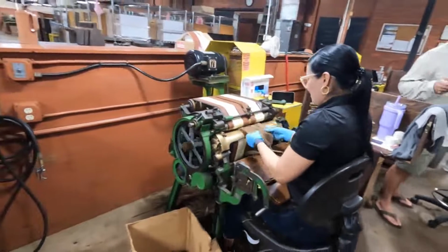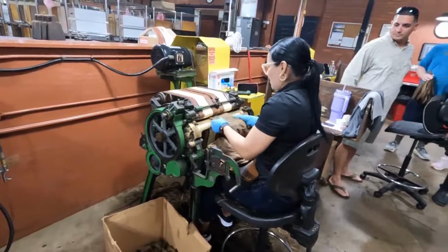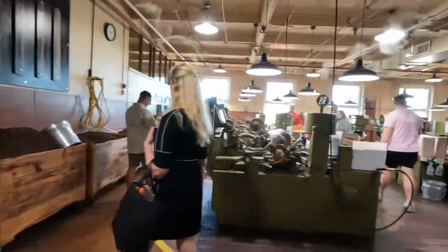You got like two left. Once you open up the machine, you pull it out left side, right side. It's all being wrapped around the drum. In case you're missing.